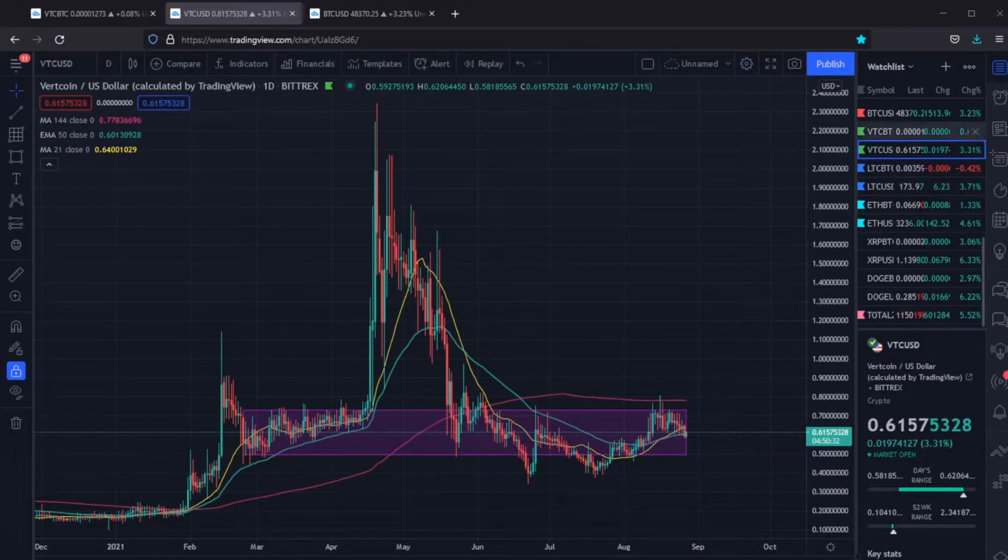As we look at this against USD, you can see by this rectangle that I've drawn in here that's purple for no reason whatsoever, that we've established quite a bit of support here at about 61 cents, well, within this range between 50 and 73, I guess.